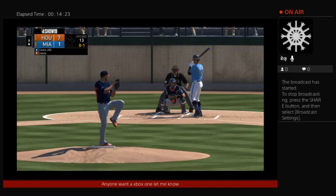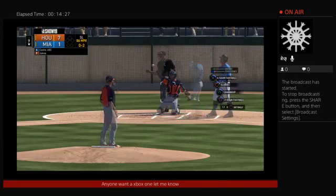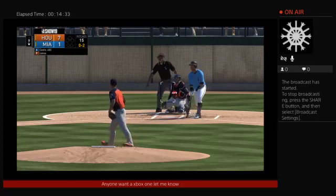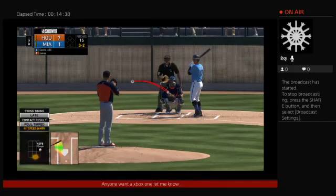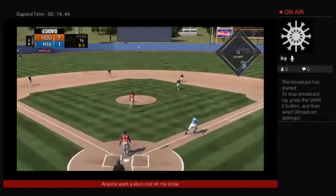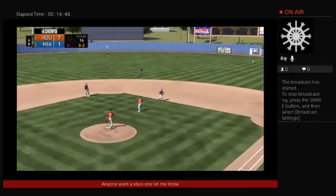The windup and the 0-1. And he gets him to swing through that one. He's in control. 0-2. Fouled off. Here it comes on 0-2. There's a swing and a high pop-up. Gurriel is calling for it. 1 down.